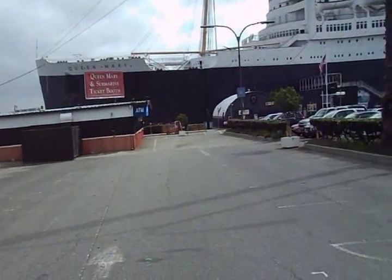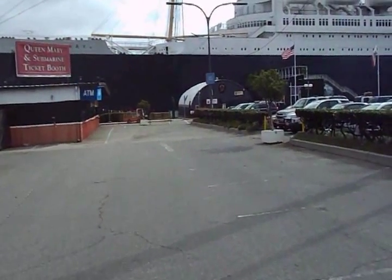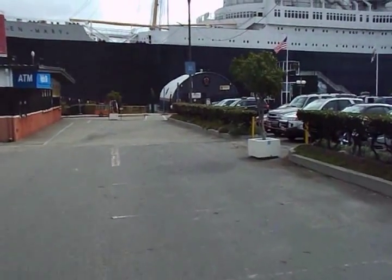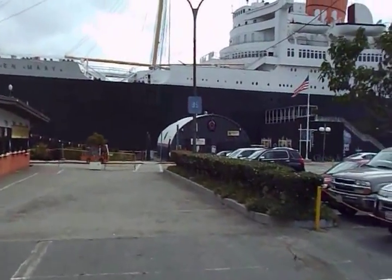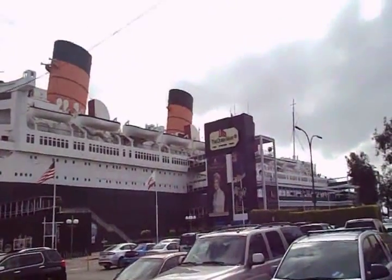Okay, today I'm going to take you on a quick little tour of the Queen Mary. I volunteer here once a month in their wireless room, in their radio room. So I get to play with all their radios and antennas. Anyway, there's some of the antennas you can see there between the stacks.